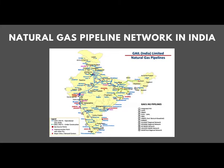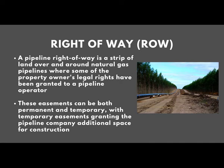Yet another term that is frequently used in the pipeline industry is right of way or ROW. A pipeline right of way is a strip of land over and around a natural gas pipeline where some of the property owner's legal rights have been granted to a pipeline operator. These easements can be both permanent and temporary, with the temporary easement granting the pipeline company additional space for construction.